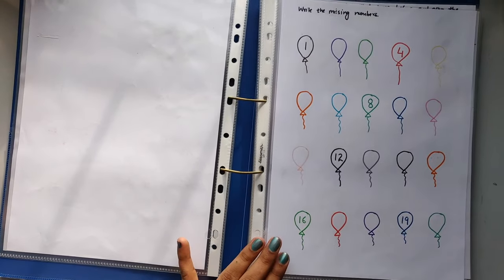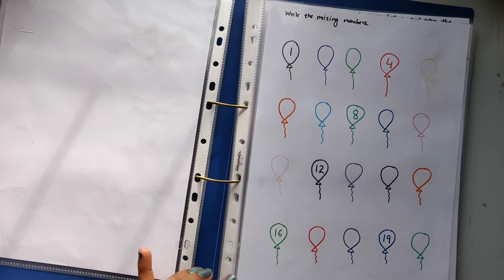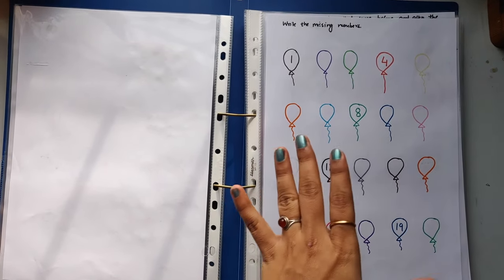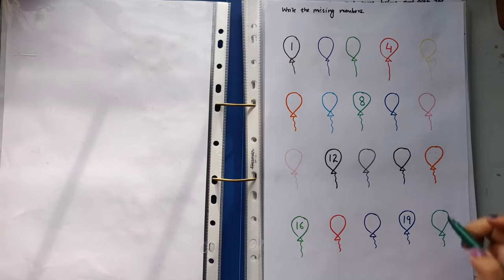So in this now I have made some balloons and there are numbers from 1 to 20, but some of the numbers are missing in between. So the kid has to complete this and write the missing numbers.